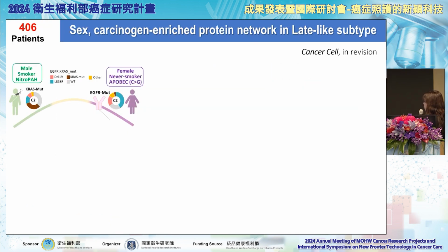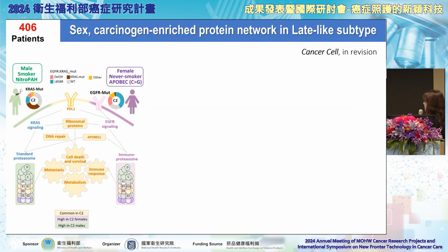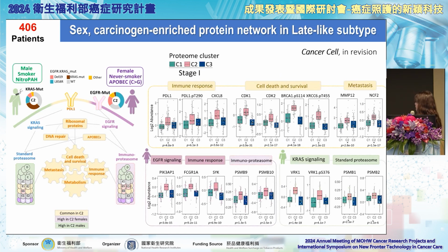So next, we want to see why it's happening. This is a summary: even though they are different genders and have different genomic KRAS or EGFR mutations, somehow they share common aggressive, activating pathways, but they do see differences. For example, the female has the immunoproteasome activation, while the male with the KRAS mutation has the standard proteasome activation. That suggests they have common and unique pathways from the global manner.